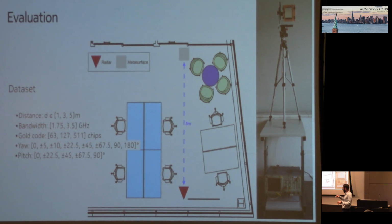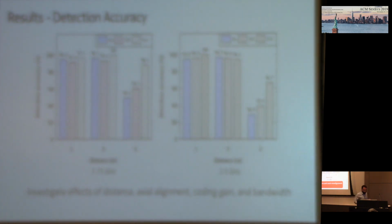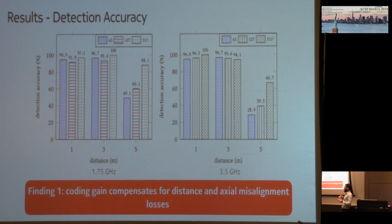On the other side of things, we varied multiple coding parameters. These included the kinetic coding parameters of the metasurface, but also included things like the utilized bandwidth of the radar reader. So I'm going to just power through the results very quickly. We've got here a detection accuracy metric that is an aggregate metric across all these axial alignments that we've used. You can see basically between 1 and 3 meters, the detection was uniformly above 90%, irrespective of axial alignment, and that was mainly due to the coding gain that we've employed on the metasurface side. This coding gain was able to compensate for distance losses and axial misalignment losses.